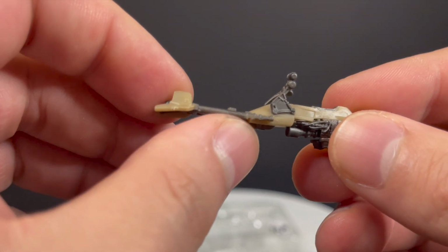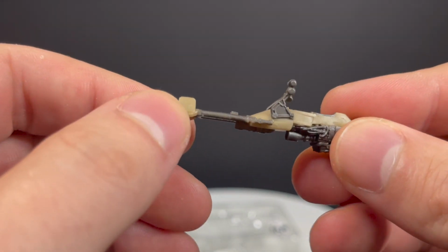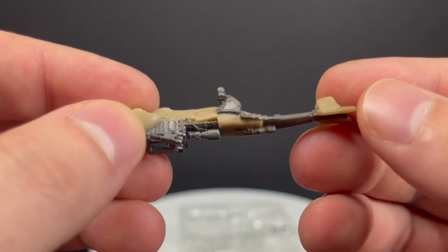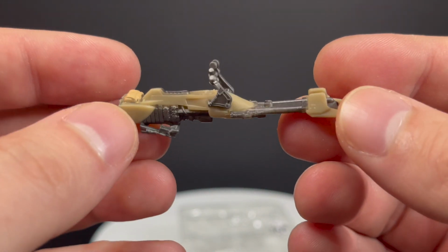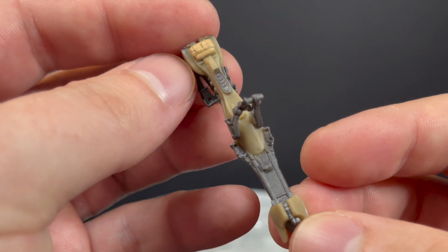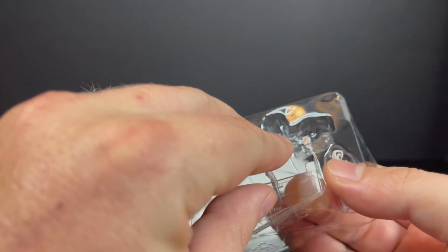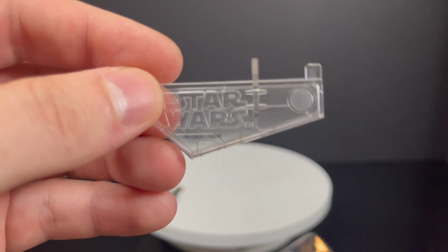And right off the bat, I'll tell you, it's a little warped out of the packaging. Probably a little heat will fix that. Sometimes that happens, as long as it's not broken, right? And you can just fix it with a little heat. But the paint app details on this are fantastic. It's like a little mini Kenner speeder bike to me, and it comes with a little standee right there.